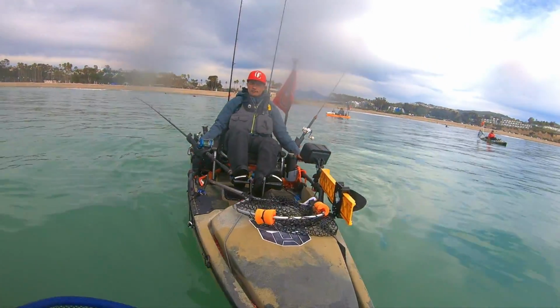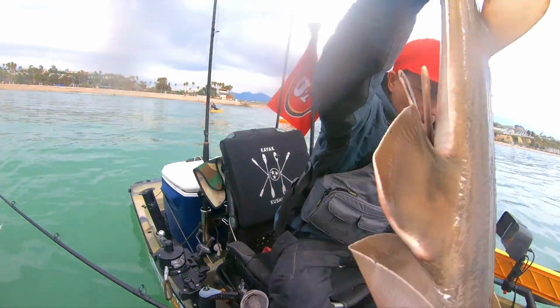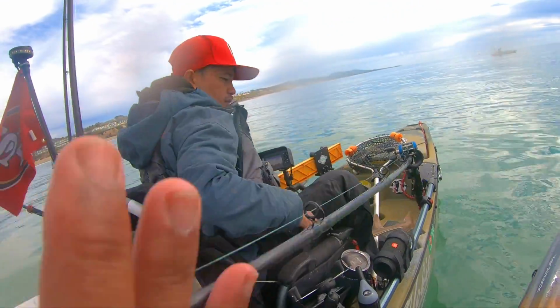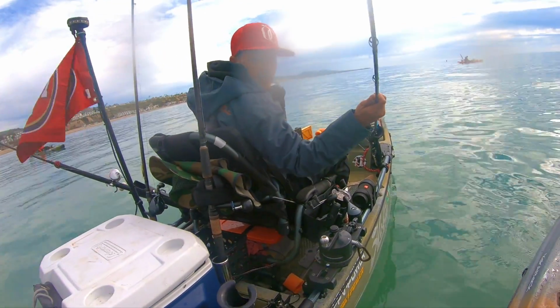Your fish. My kayak? Got him? Yeah. There you go. Tu's fish. Oh, watch out, watch out. Sorry. It's stuck right there. There you go. All right.